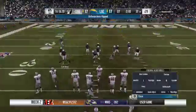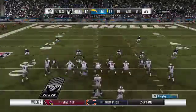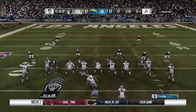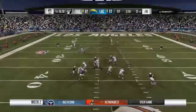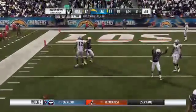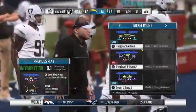They're backed up here with a first and 20 now after the holding penalty. Go, Chief. Working from the gun, it's Carr. His throw incomplete. It's always a battle. Who's going to win on first down, the offense or the defense?